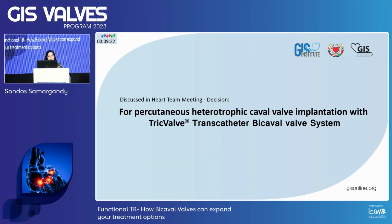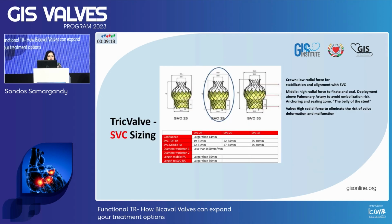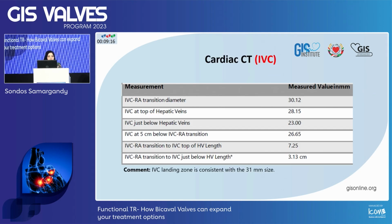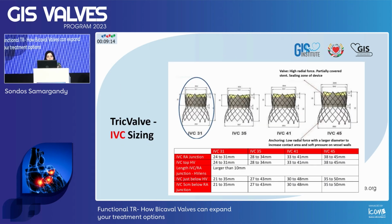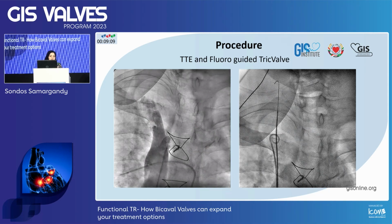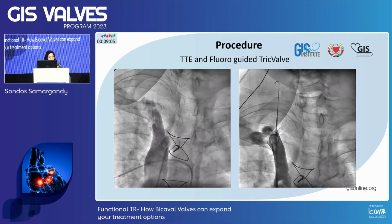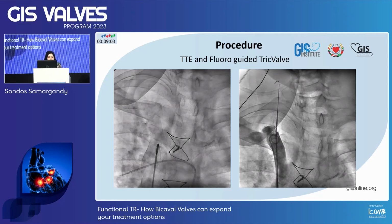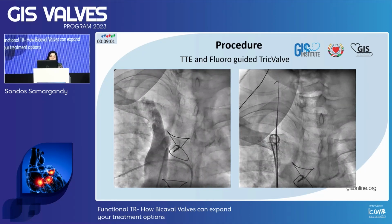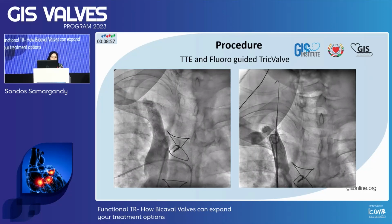We went with the screening, with a CT scan, and our images showed that the patient is suitable for a 29 in the SVC, and also 35. So here I will go through the procedure. Usually we do this procedure under conscious sedation, transthoracically guided, because this is not our first case. We had 2 venous accesses in the left groin and 1 venous access for the valve from the right groin. We did an angio.